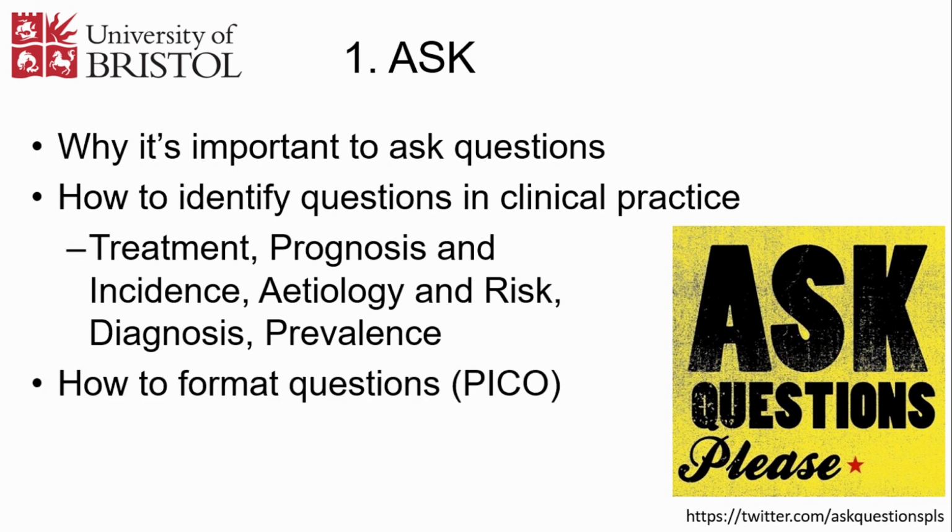We teach learners how to formulate their question in the PICO format. So this is using a population or a patient, thinking about an intervention, something new we might want to do, as opposed to a comparison or comparator treatment maybe. And then what is the outcome that we're interested in? So putting it all into this PICO format and then using that to do some of our searching.